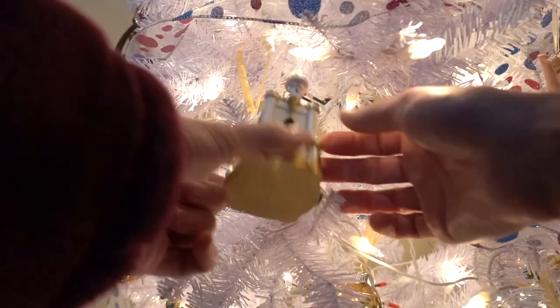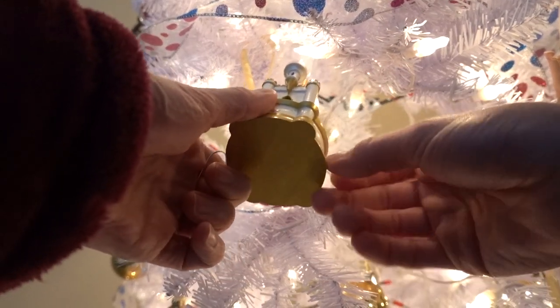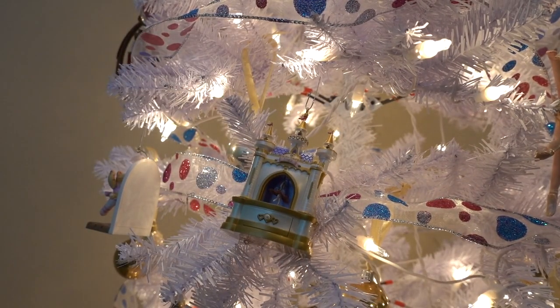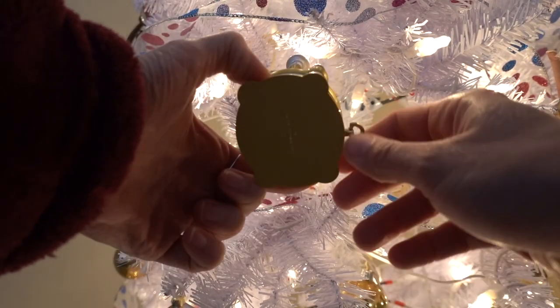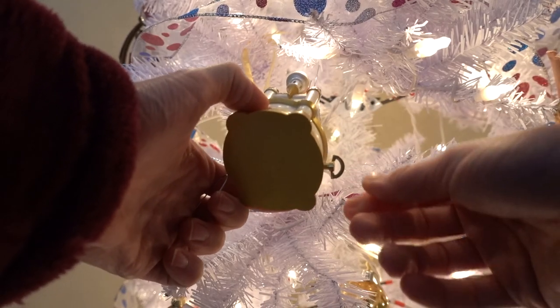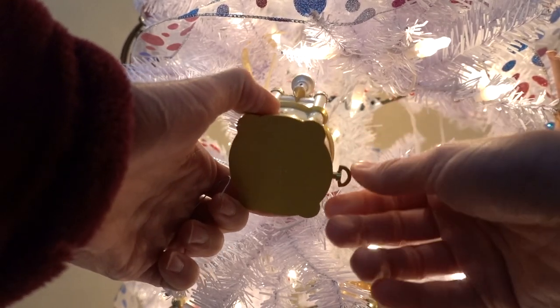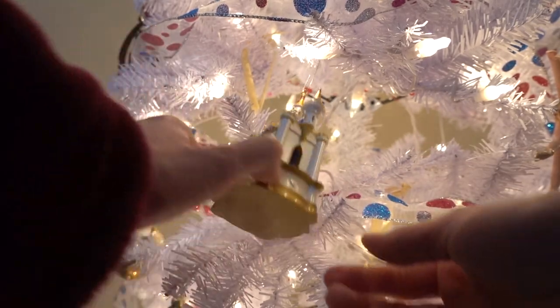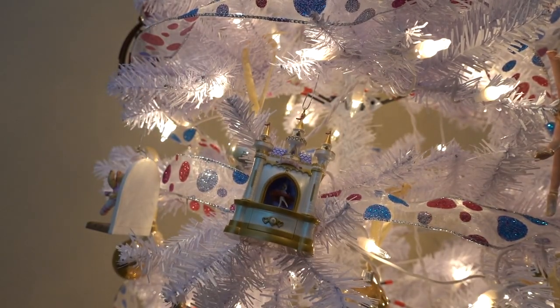This is another Hallmark ornament from 2002. It's a little music box. Well, apparently it doesn't work. Just you wait. That little gear will unstick itself at like 2 a.m. and all of a sudden it'll start going off and I'll be like, what is that?